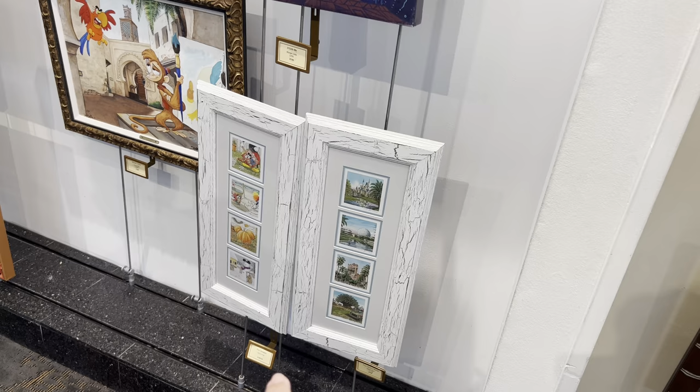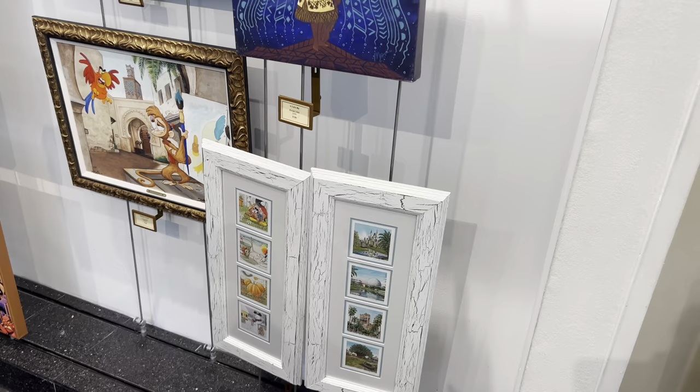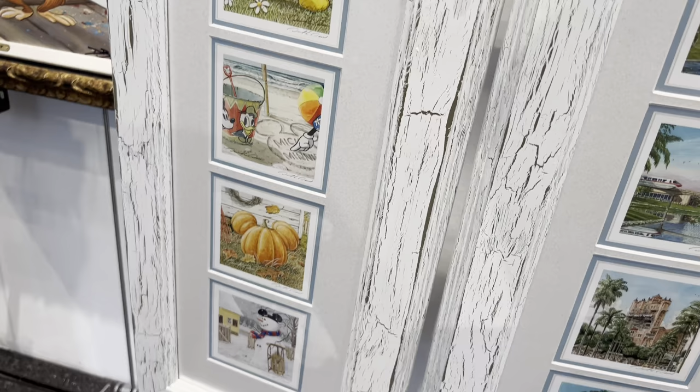These two here, the Four Seasons and the four different parks in those frames, though. Yeah, and they are $169. They're not a terrible price with the frame and everything. They are nice, them. I like them. If you put that at home, you wouldn't get a nice enough frame to fit it. You'd have to get it custom made. Yeah, you'd have to buy the frame with it. I do like that. They're my favourites, I think.